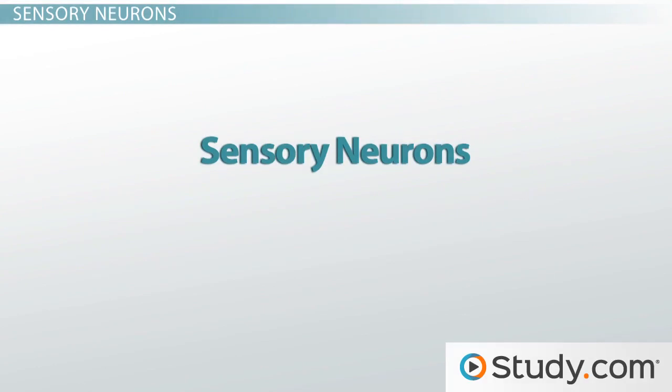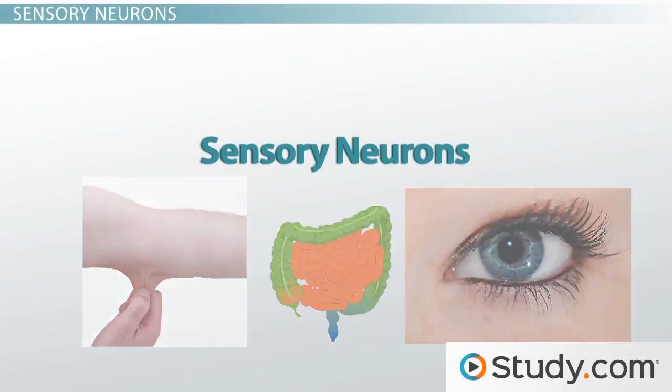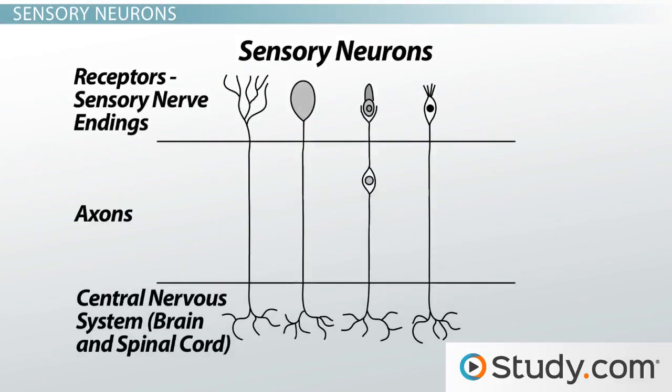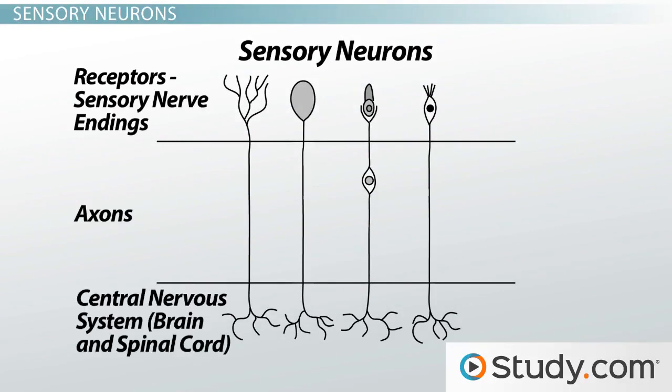Sensory neurons are able to send information that our organs, such as our skin, intestines, eyes, and so forth, gather from our surroundings. This information includes vision, sound, smell, pain, touch, temperature, position, and pressure, among others. Once the information above is sensed by the receptors of our sensory neurons, they will send signals up to the central nervous system so that your brain can make sense of them all and send out appropriate efferent signals via efferent neurons in order to react to the stimuli.